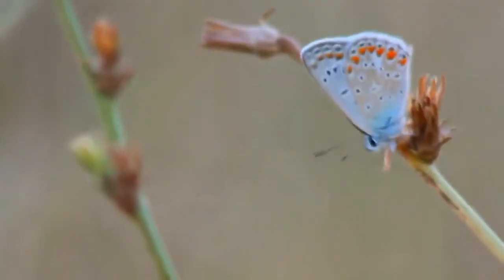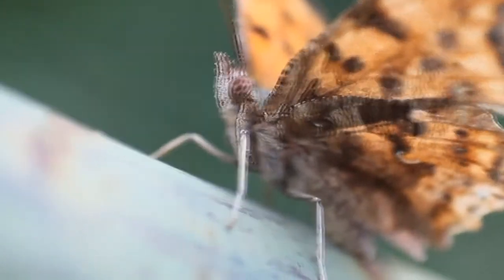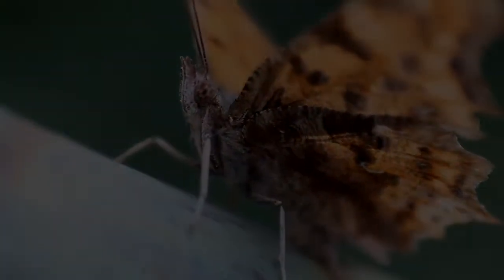A few butterflies and many moth species spin a silk case or cocoon prior to pupating, while others do not, instead going underground. Okay, that would actually explain a lot.